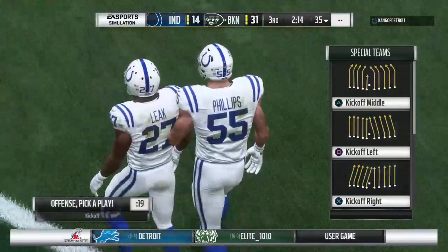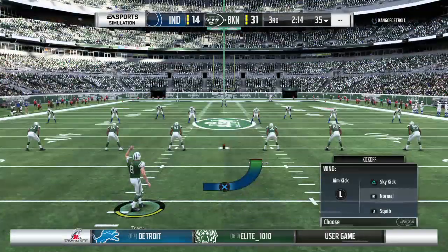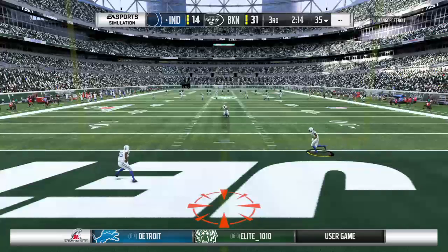And, of course, on the 2-point try, had the option to run or pass. They pass it there, and it works. Felt pretty straightforward, didn't it? An open receiver, ball's put on him, 2 points for them. The kickoff unit is out on the field, and they will send this one away.